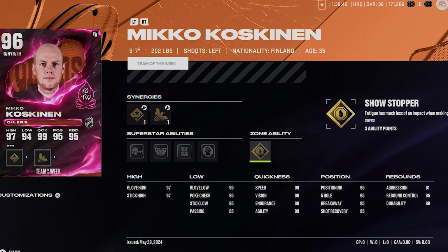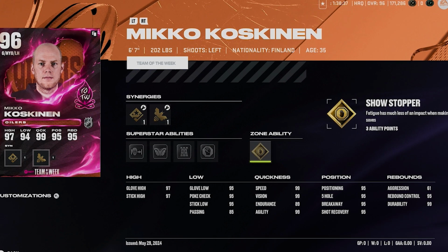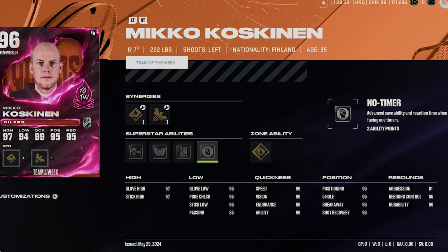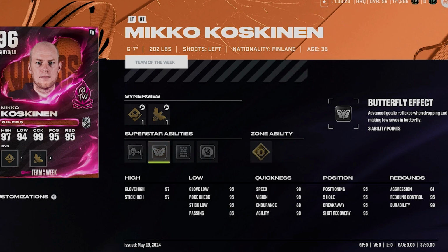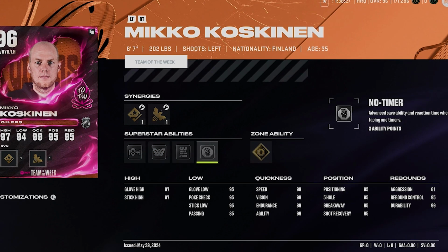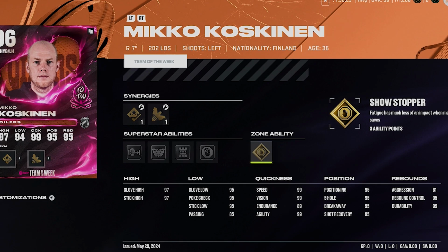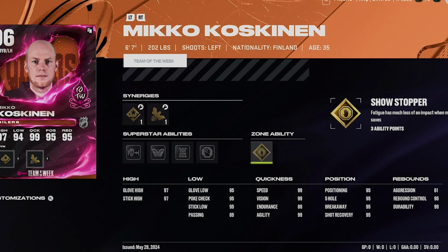If he had light work, I think this goalie would probably have the best abilities for goalies in the game. That's kind of unfortunate, but it's really good still with butterfly effect, post to post, gold showstopper. I would activate probably butterfly effect, post to post, no timer, and honestly showstopper, because I just think those are some of the best goalie abilities you can have in the game this year. So Koskinen, another fantastic option.